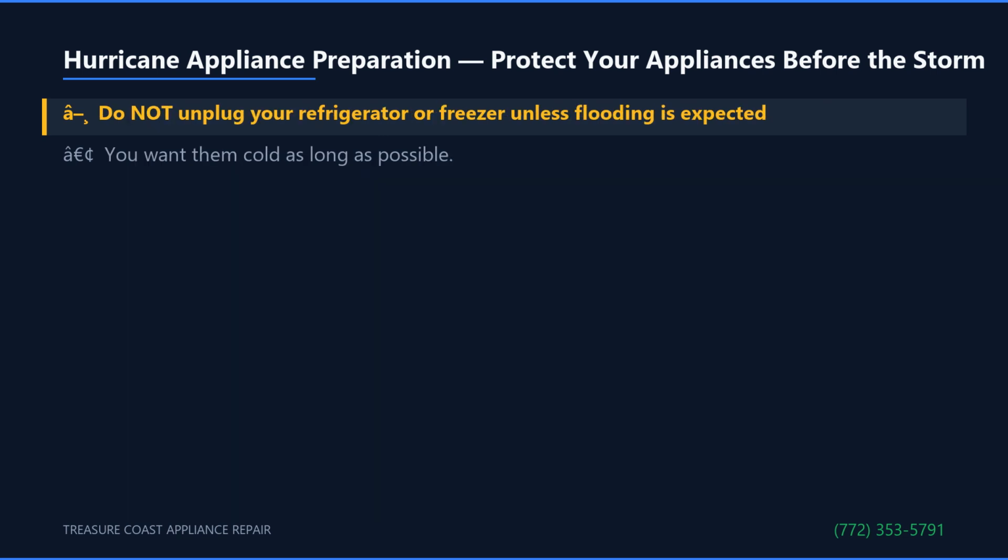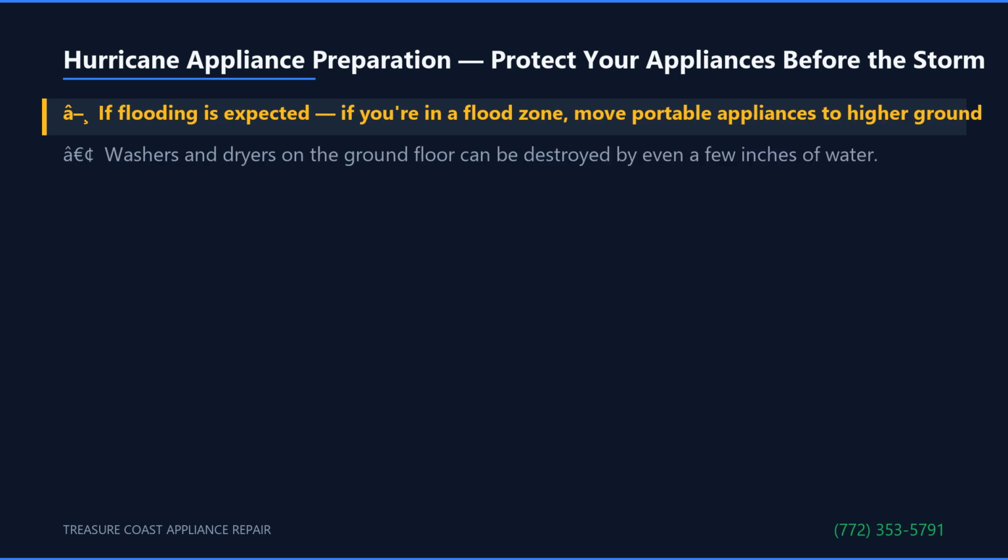If flooding is expected, if you're in a flood zone, move portable appliances to higher ground. Washers and dryers on the ground floor can be destroyed by even a few inches of water.